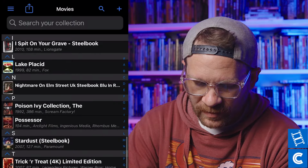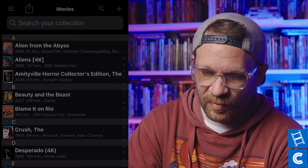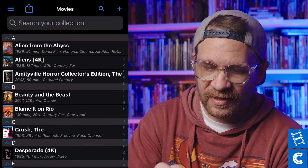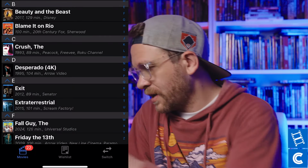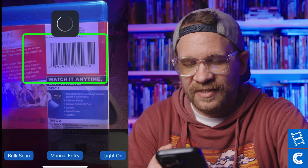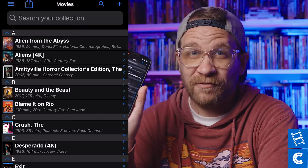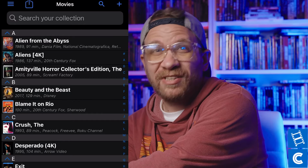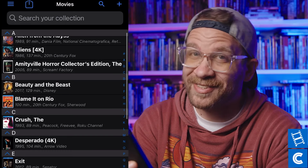Like I said, I didn't add very much on here, but let's go to add. Adding movies is the exact same way. So let's add this movie into iCollect. You click the little plus button, barcode, yes. Scanned it, pops up, easy, save, it's in there. If you just want to know what you have, it's really easy. It's a very easy to use app and it's simple.